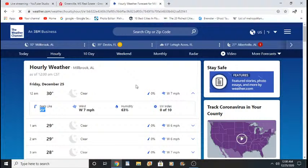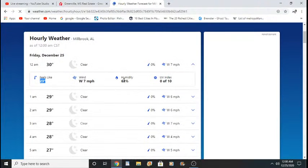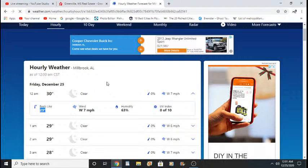Where we are, we're kind of up on a mountain. We were in Montgomery today, and I was freezing when I did a live stream from Montgomery. It was horrible. But here in Millbrook, I don't know what it is about Millbrook. I think it's because of the mountains and the big trees. It feels like 23. I was just outside. We don't even have the heater on. Yet in Montgomery, totally freezing.